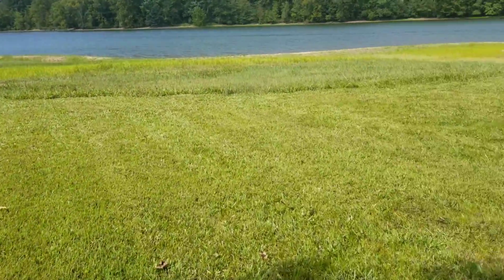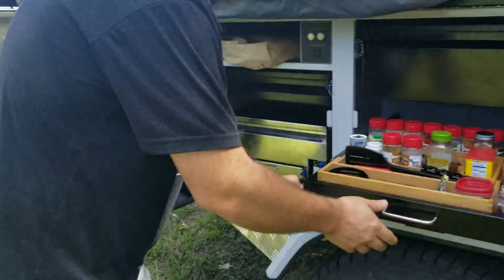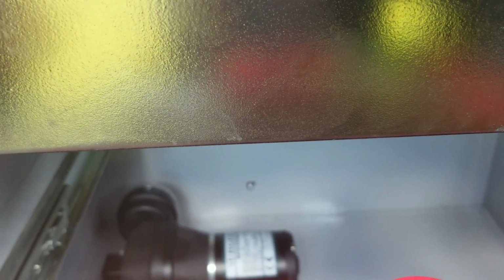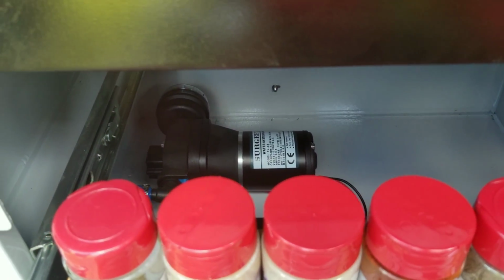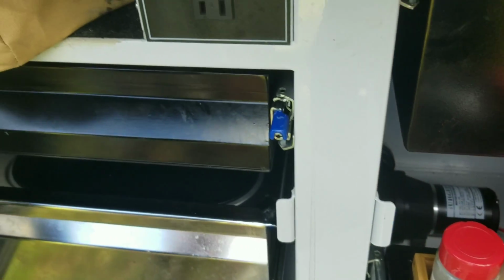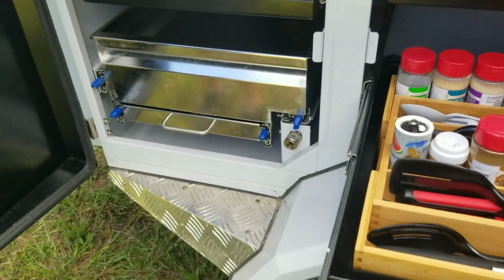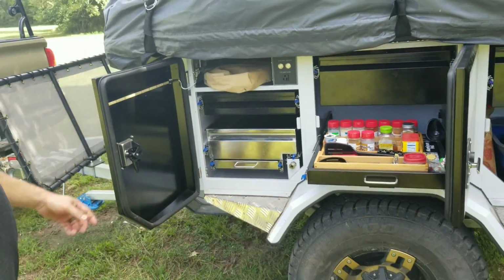So the pump is actually down there. There's the pump. Oh, okay. So you turn your pump on. Yep. And then that's your pressure. So now I just hook my hose up to it and I got a shower. I got a shower now.